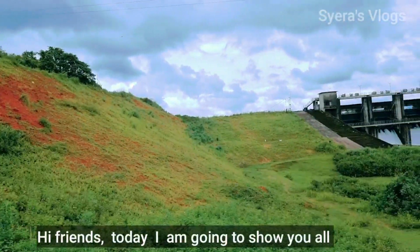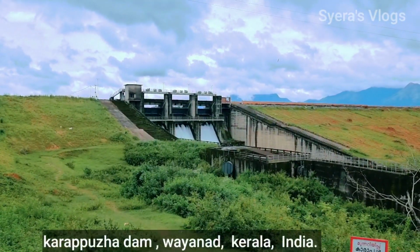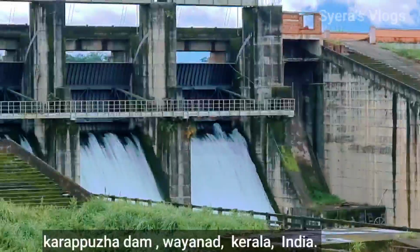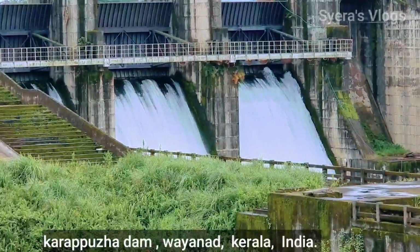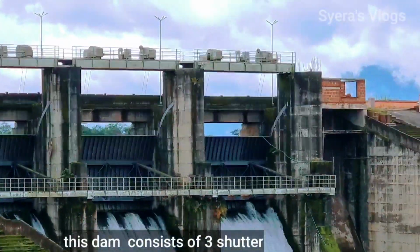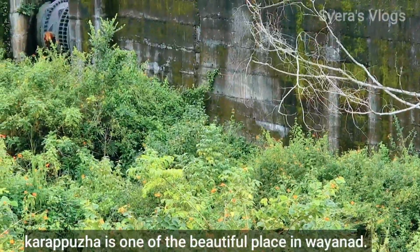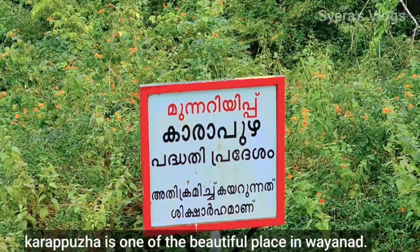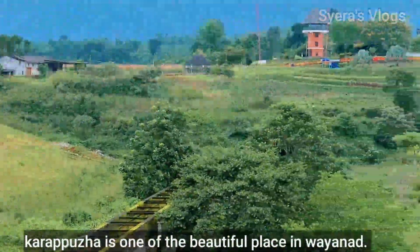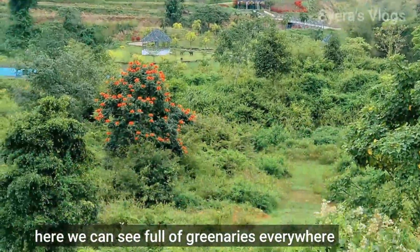Hi friends, today I am going to show you all Karappuzha Dam, Wayanad district, Kerala, India. This dam consists of three shutters. Karappuzha is one of the beautiful places in the Wayanad. Here we can see full of greeneries everywhere.